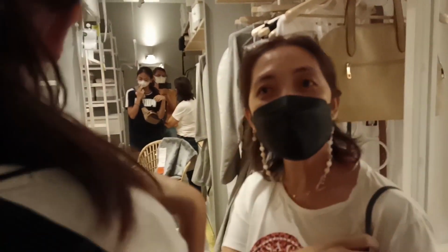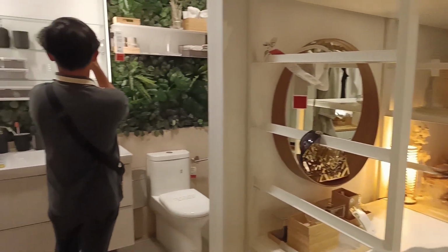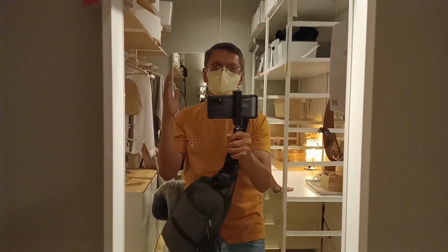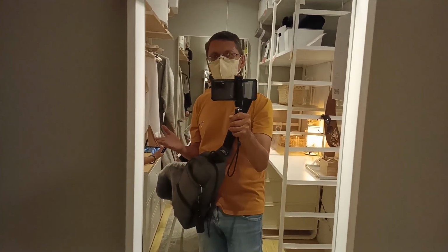Ganto. Balcony na? Oo, parang ganto yung ano, kaso nga lang yung door ng CR namin is nandito. Ah, actually, ganto siya. Yeah. Yeah, so guys, this actually looks like the design for our walk-in closet and bathroom. Yeah, here's the bathroom.